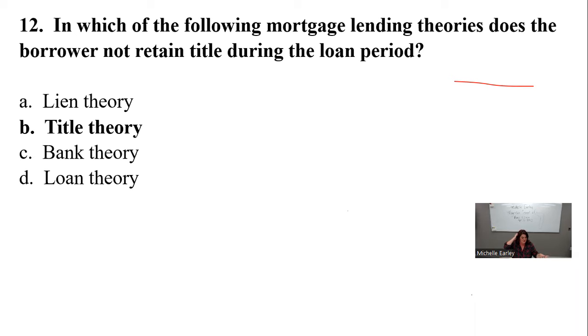So see this question coming a mile away. You say, oh, is it title theory or lien theory? Let's see if the borrower does or does not retain ownership during the loan period. If it says the borrower does not, that's title theory. If it says the borrower does, that's where we live. That's lien theory. 100% you're going to see that.